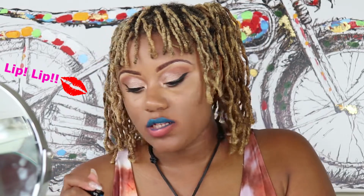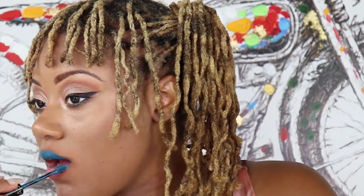This brand goes on very well. You see how easy I just put that top lid on? This is the easiest one I've done thus far. Scratch glitter. I think this might be my favorite combination. And this went on so easy and it's not dry, which is surprising. So I'm gonna let this dry a little bit before I put the purple by NYX in.